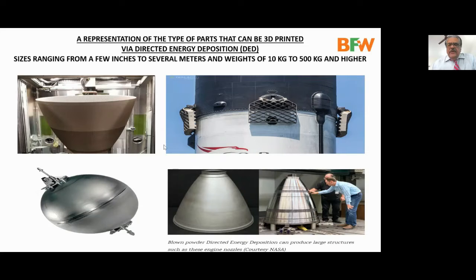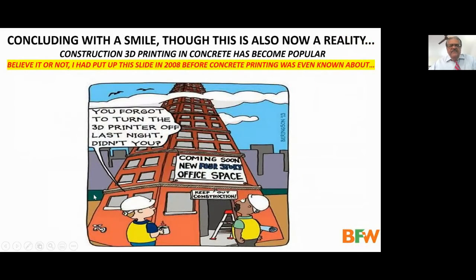And some of the parts that are being manufactured in aviation and space. These are massive, 10-foot tall parts in multiple alloys: grid fins for rocket launchers, divergents for exhaust nozzles for large rockets, and fuel tanks. Last slide, construction, which is not of relevance, but this is a vision that I had in 2008. So I made this slide, and now you see you are printing skyscrapers in construction, especially in Dubai and the Middle East. And this slide means a lot to me because you turn off the printer, you will keep printing.